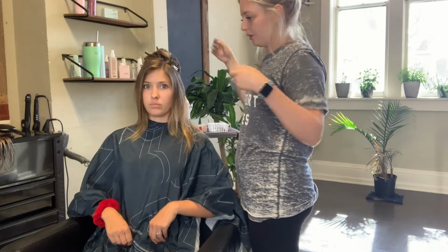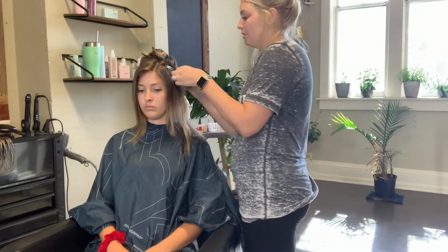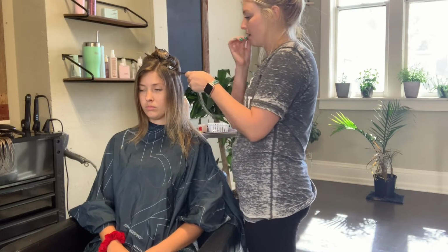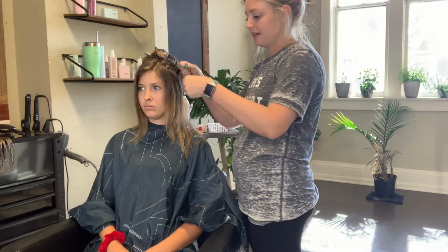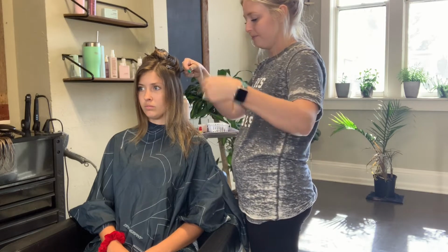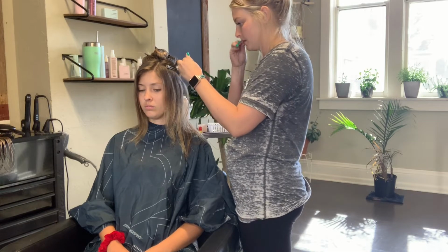So right now we're going to start beading her row. What you just saw me do earlier was I took her weft and placed it up along her head so we could get a rough idea of where we needed to start each section.